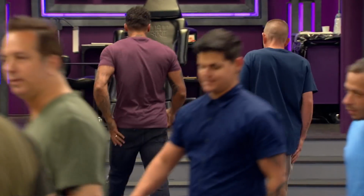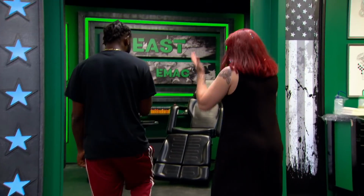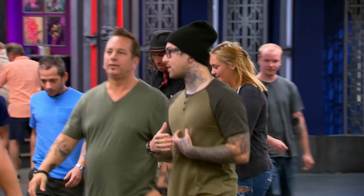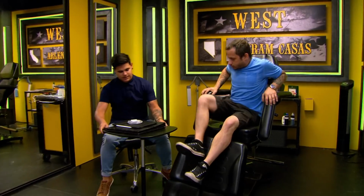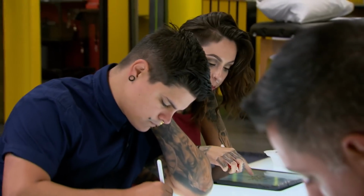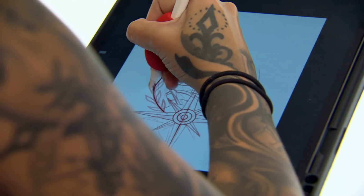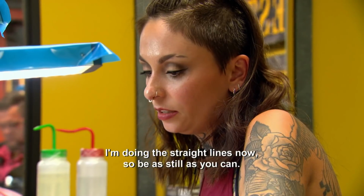A compass rose is very straightforward tattooing, but circles and straight lines can be difficult depending on the subject matter and where they want to place the tattoo. You wanted to get it on your stomach, you were saying? Yeah. So fundamentals on technical application is gonna be key. Traditional's fun. I like it. Put that flag the other way. Yeah, you're right. That's like such an easy mistake to make. Done the straight lines now, so be as still as you can.